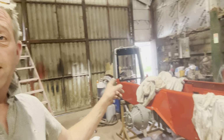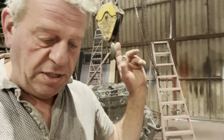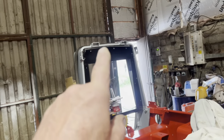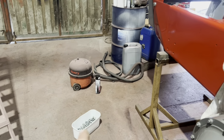Right, a few bits to go in the front of the horse's collar. We've got the mounting plate for the radiator and the cowl, and hopefully we can get that lifted into place. First bit in there, a couple of bolts gone in, find the rest. Got a big tub down there, stuff that came out has been replated.